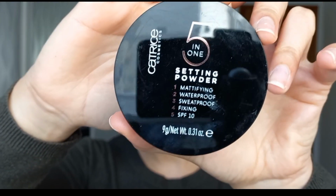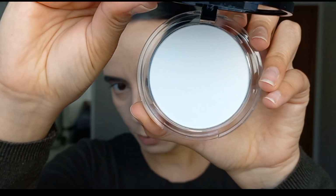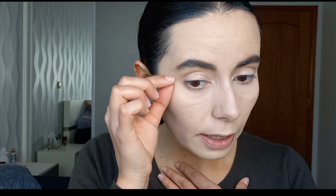Now I'm gonna set my concealer with this 5-in-1 setting powder. So this is not a new product. I got it from a website that has a lot of discounted makeup from older collections. So I'm gonna use my little puff, and I will be using this powder to set under my eyes. Okay, so far so good. They look smooth, but I'm gonna have to wait and see how it wears throughout the day.